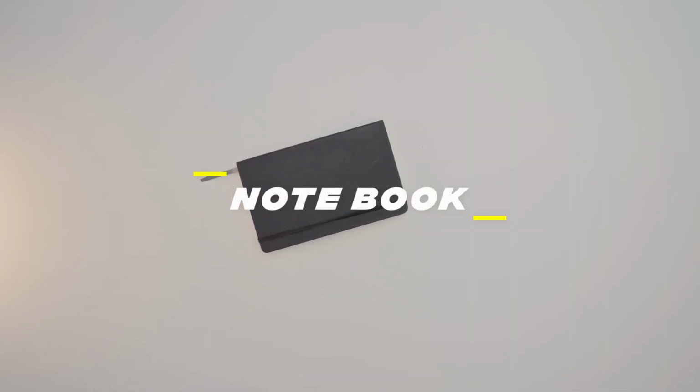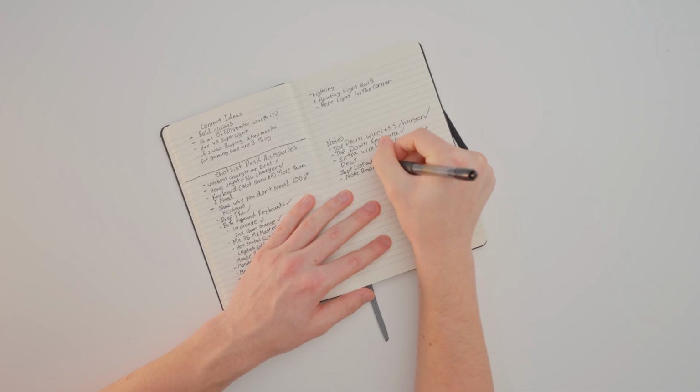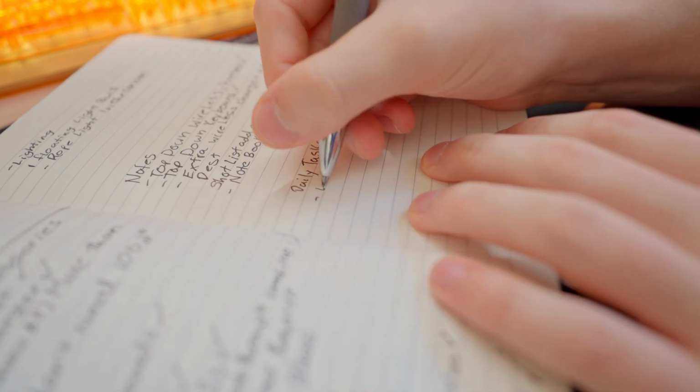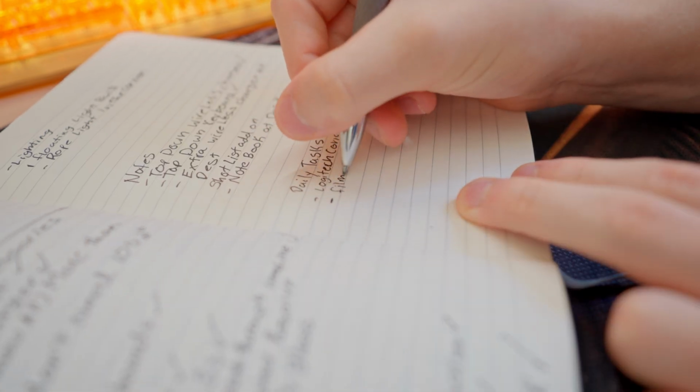Next on this list is something you may never expect, but it's a notebook. I picked up an Amazon Basics one for around $15, and it's been one of the best investments I've made at my desk setup. I don't know about you, but typing things into my Notion or Google Docs tends to kind of limit my creativity at times. And there's just something about writing down my concepts, scripts, deadlines, daily tasks, and ideas by hand in a notebook. I tend to remember a lot easier what I need to do throughout the day.